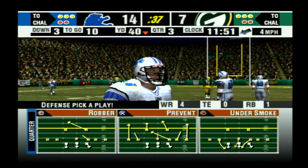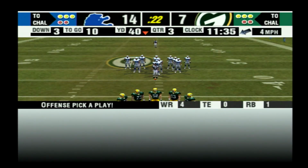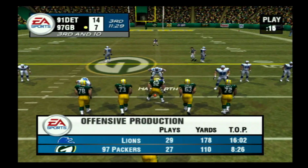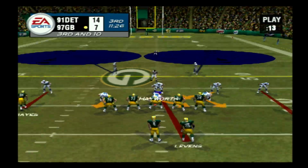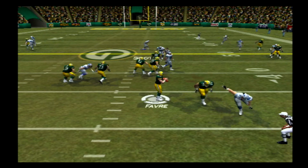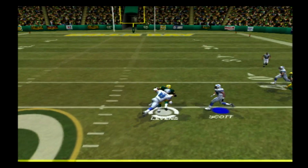Yeah, he was. This line has to do a better job of holding up at the point of attack. He has a fast first step. He can explode through the hole. But he needs a line to create that little crease or cutback lane to break free. Looking for an option. Gets the pass off.